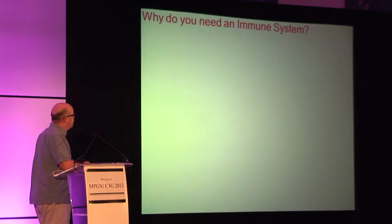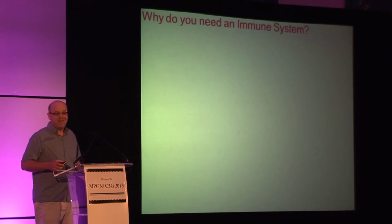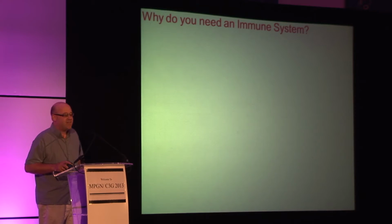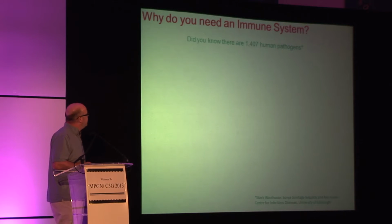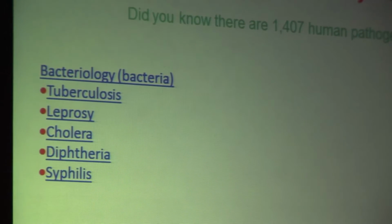Why do we need it? Anyone? This is supposed to be interactive, so. Go on then. Yeah, so disease, or we'll say pathogens, is another word for disease. These are things that attack us. And did you know that there's nearly 1,500 pathogens that we have to deal with? Maybe not on a day-to-day basis, but fairly often. So there's the bacteria. And of course, we're all pretty familiar with good bacteria, aren't we? Because they're in all these drinks and everything else, yogurts, and they're always trying to sell us good bacteria. These are the bad boys.